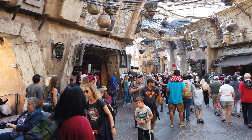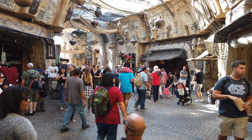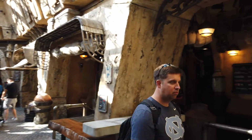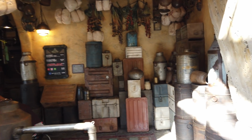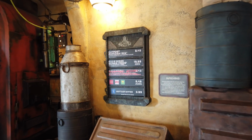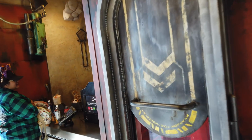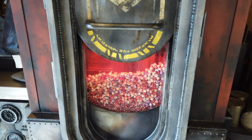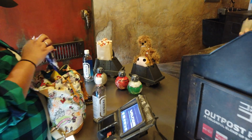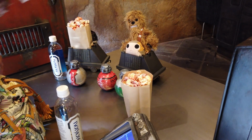Alright, so now this is looking out on the marketplace. There's maybe 8-ish stalls in here. We'll go through each one of these stalls individually so you can get a look at it. This is the popcorn stall. In here you can get a bag of popcorn for $6.49, or you can get your popcorn in a droid for $20. It's colorful popcorn, looks like this, and you can see these are the containers that the popcorn comes in, a little bag, or the black droid right there that has Chewbacca in it.